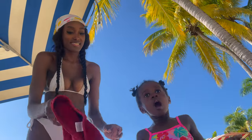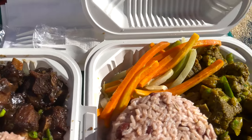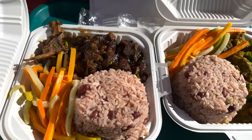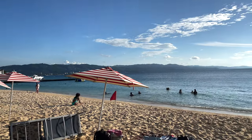Pier 1 restaurant is situated on the beach, offering beachside food service. We ordered curry goat, which was $18 US, and oxtail, which was $22 US. The food was average and a little bit overpriced in my opinion.